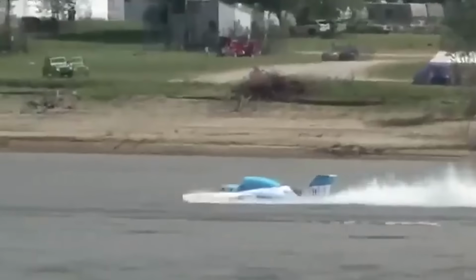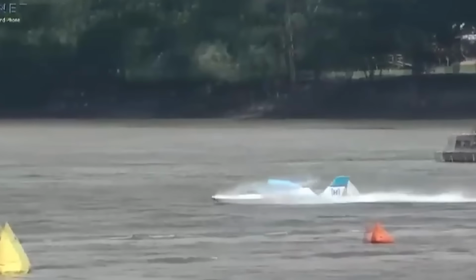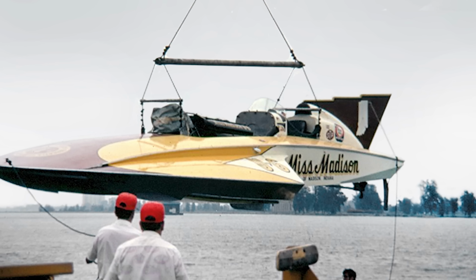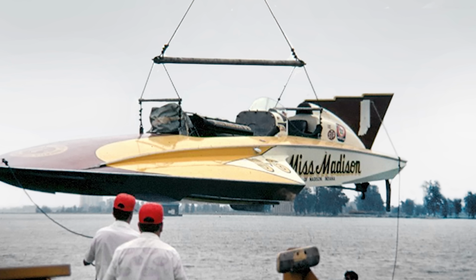Miss Madison is a unique and enduring presence in the world of hydroplane racing. Established in 1961 when industrialist Sam DuPont donated his Allison-powered hydroplane, Nitrogen, to the city of Madison, Indiana, the boat was renamed Miss Madison and became the only community-owned unlimited hydroplane team in the world. Over the decades, the team has fielded various hulls, many powered by the robust Allison V12 engines, originally designed for World War II fighter planes.